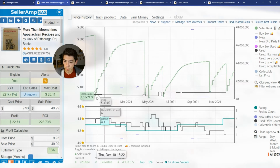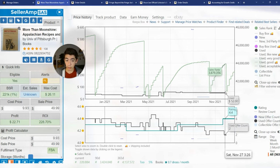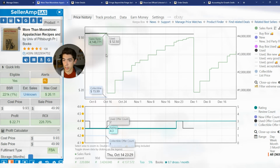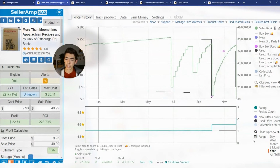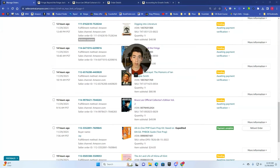So it looks like, again, a number of sales rank drops where the cheapest price on Amazon was above $25, even upwards of $50. I think this last one was probably a $52 sale. The sales rank drop here is probably in collectible condition at $15.99. So again, this is a book that I thought was going to sell in the 30 to 40, maybe up to $50 range. It did sell for 50, sold pretty quickly as well. So, made a $22 profit. Good book.